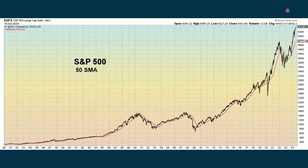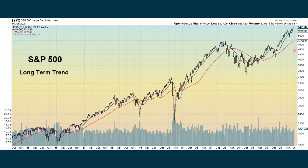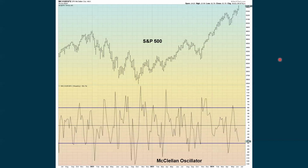It might. But when we look at the trend with the 50-period simple moving average, which is 50 weeks, we are looking solid. The red line is going up and price is above the red line. Our moving average crossover still shows that we are in a solid uptrend.